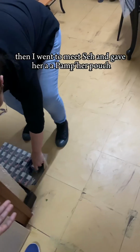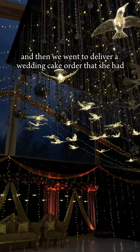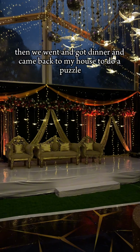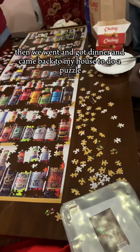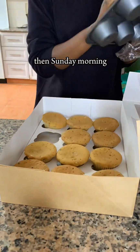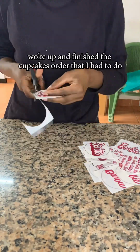Then I went to meet Sarah and gave her a pamper pouch and she gave me juice, and then we went to deliver a wedding cake order that she had. Then we went and got dinner and came back to my house to do a puzzle, and we got really far with it.